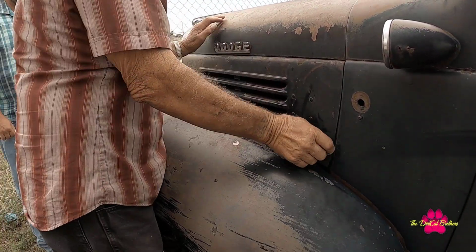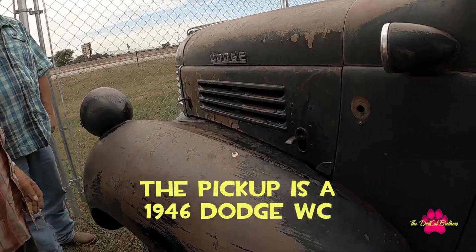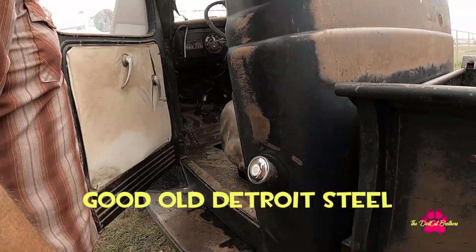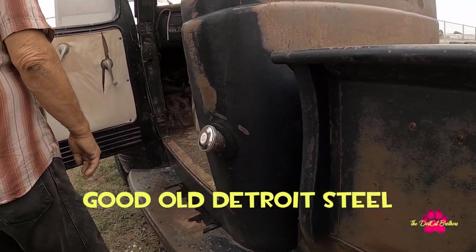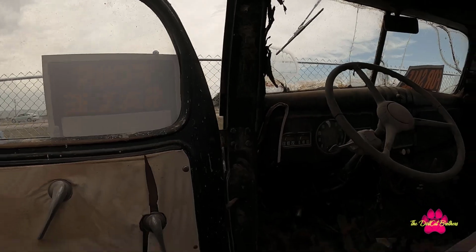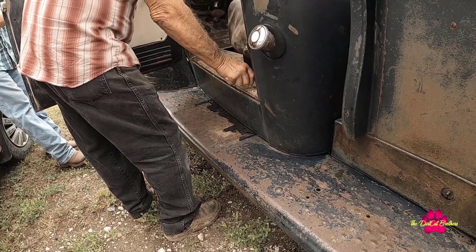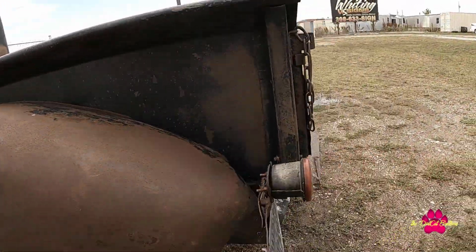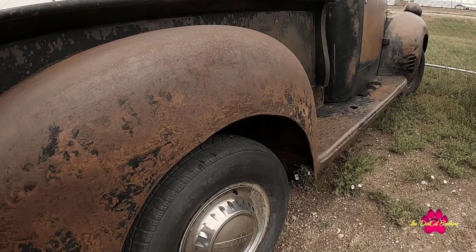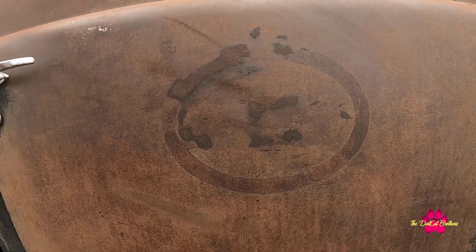What year was this? You know, I don't know. It's 41 to 47. I couldn't find the number on it. Some of the numbers was right here on Dodge, but we can find out how far they went back. I'll bet you can find out where it's at. Looks like there was a sticker there at one time. Yeah, look at that. It's a homemade tailgate or back bumper thing. Might have been a delivery truck at one time or some service truck.